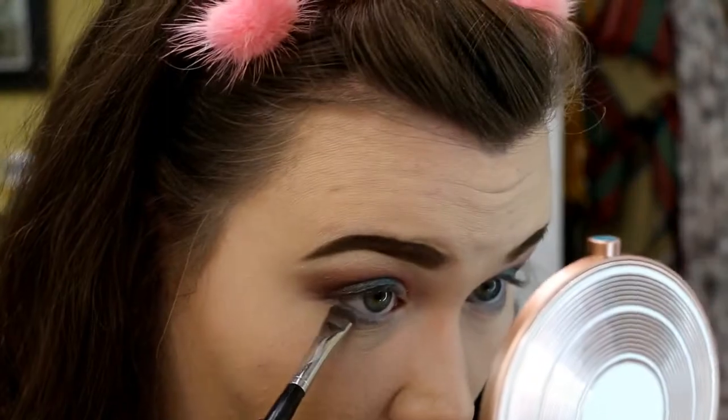And then now that I got some of the blue on the bottom, I'm going to smoke out just the outsides with the darker brown. This gives a nice smoky kind of effect. Kind of loving that. Like, okay, kind of. I said kind of loving that.